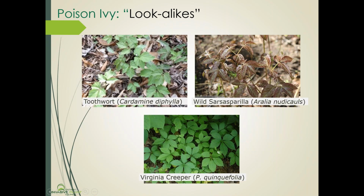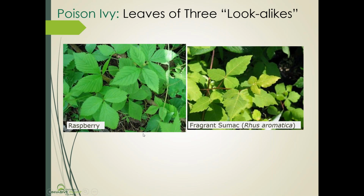Some other lookalikes, toothwort and sarsaparilla, can look really similar sometimes when you're just walking quickly through a forest. Even Virginia creeper, even though it has 5 leaves, can sometimes look like poison ivy. And here are some other lookalikes, raspberry and fragrant sumac. Fragrant sumac does have a nice aromatic smell when it's crushed, and it's more of a shrub.